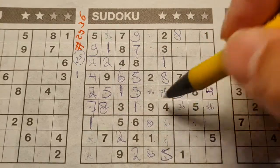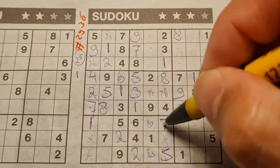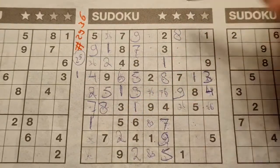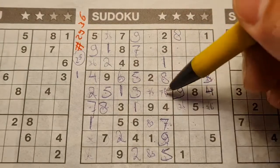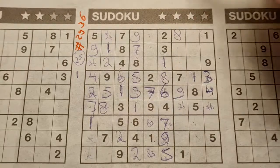So the other pair should be the 9 and the 7. We see here 7, no 7 there, 7 should be here, and the 9 goes there. Now we have a 7 here, so this box cannot be 7 anymore, that box should be a 7, and this box should be a 6.